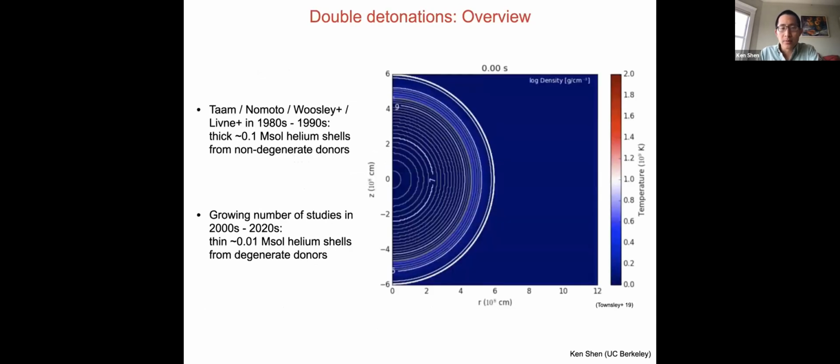So just to make sure we're all on the same page, here's a movie showing what a double detonation looks like. What we're seeing here is a cutaway through a white dwarf. Here's the North Pole, here's the South Pole, the equator is over here, and the center is here. This is a carbon oxygen white dwarf and has a helium shell on top. And so we're going to trigger a helium shell detonation at the North Pole.